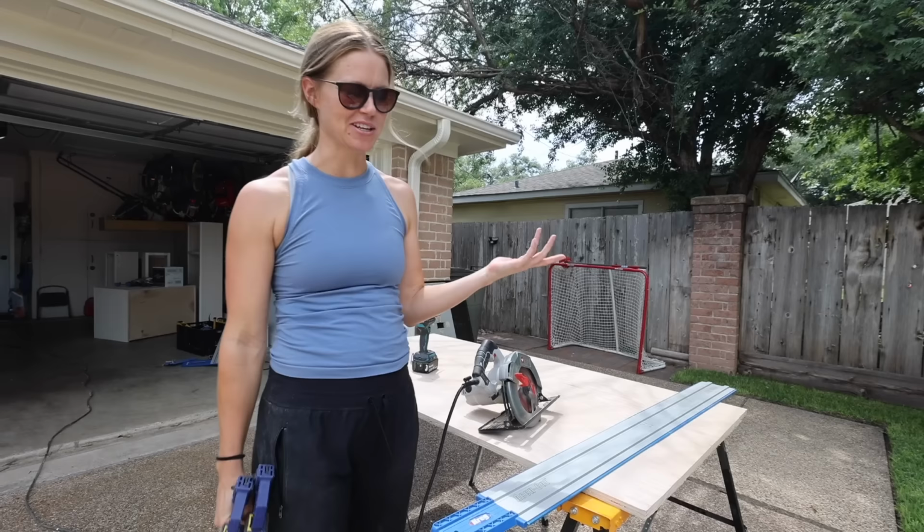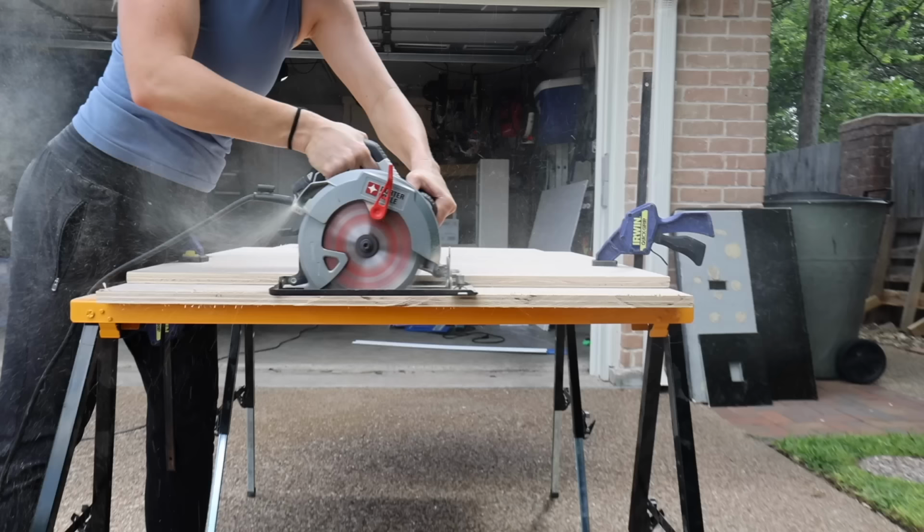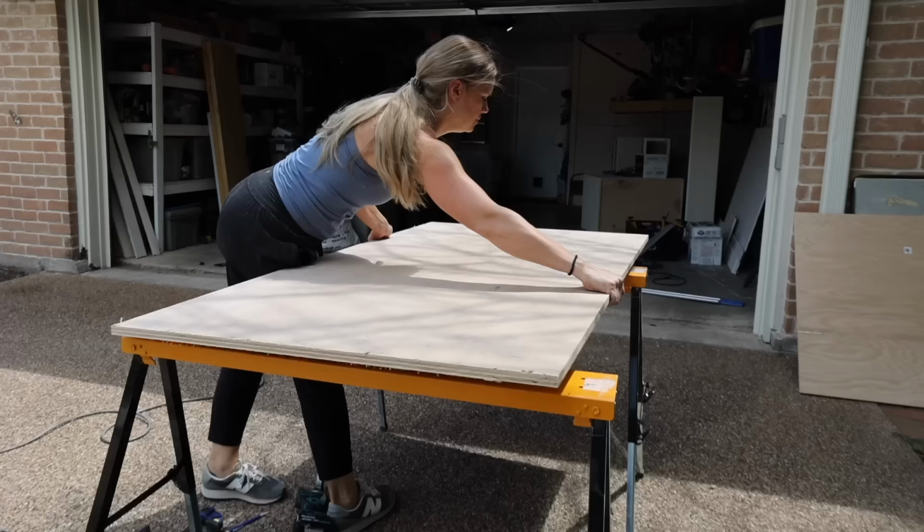After all that, it ended up working better to just use a board as a straight edge. And so I simply clamped that onto the plywood and then used my circular saw to trim off the edge. Thankfully, this time the piece fit perfectly. Nice. That meant I was ready to measure, mark, and cut the arch.